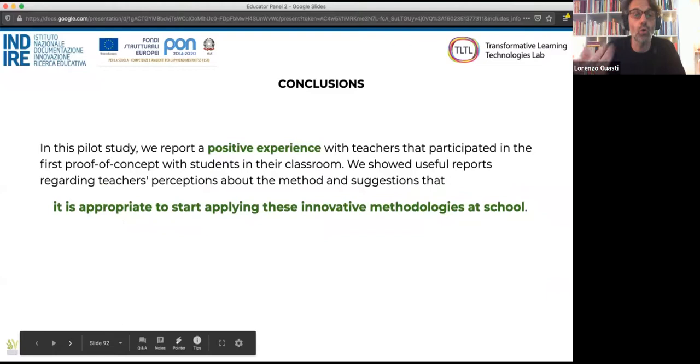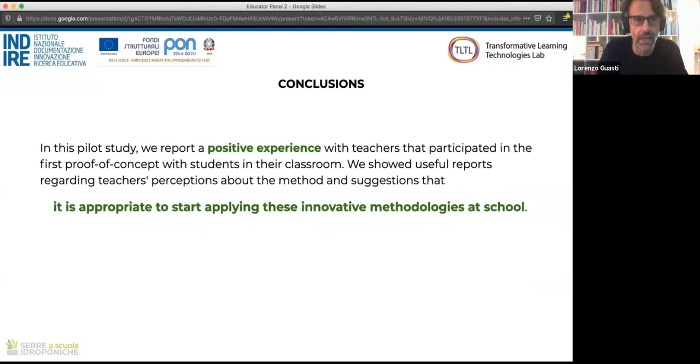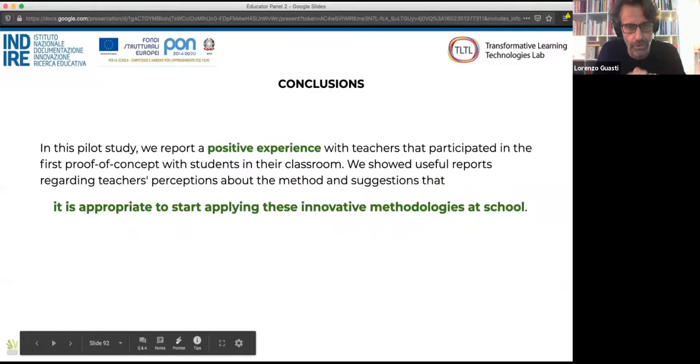Okay, so the conclusion is that was a positive experience, and this year we will repeat again in a larger number of schools to go in deep in the research. And we are quite sure that the methodology is very good and very helpful for teachers. And we just need to fine tune the experience with the feedback of our pilot research. So the next is the final slide, and I will finish.